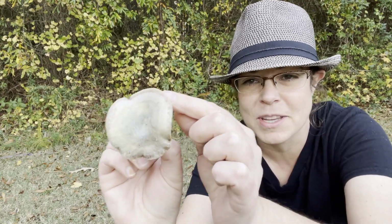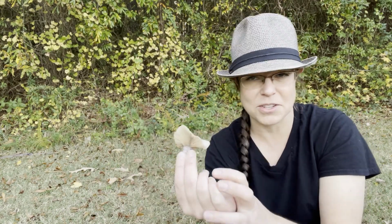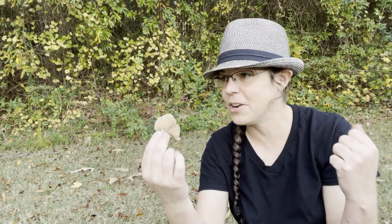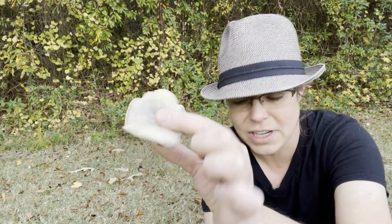That is one of my favorite things about finding this mushroom, even when it's not super dramatic, because this species sometimes is just over the top, very My Little Pony kind of coloration. And more often than not, it's a little more muted in color.